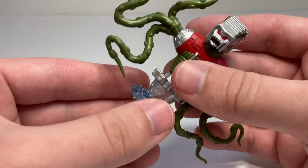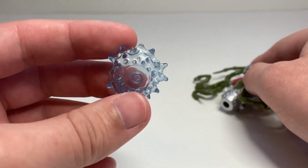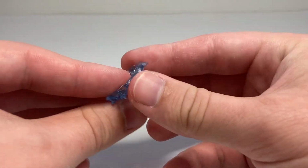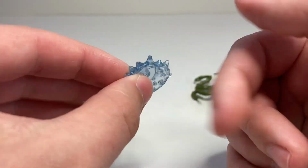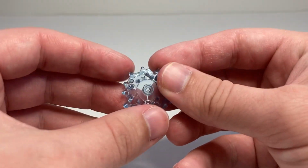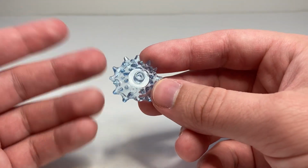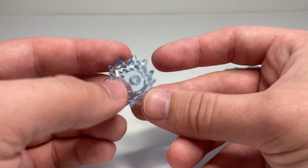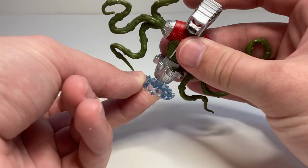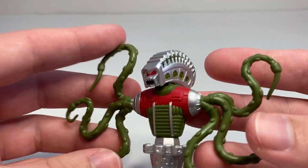And then the other feature that he has is this little piece, which is actually a blast effect. It's not the soft plastic like the other blast effects. It's a hard plastic, but it's just a regular 5mm peg, so you can plug that onto other things. I haven't really tested it out to see if this works particularly well on any of the other weapons we've received, but it's kind of neat that that's how they decided to do his little electric floating thing.